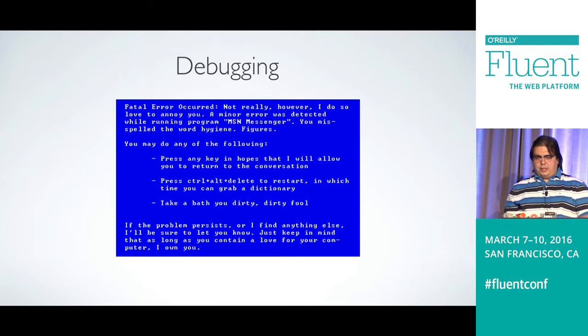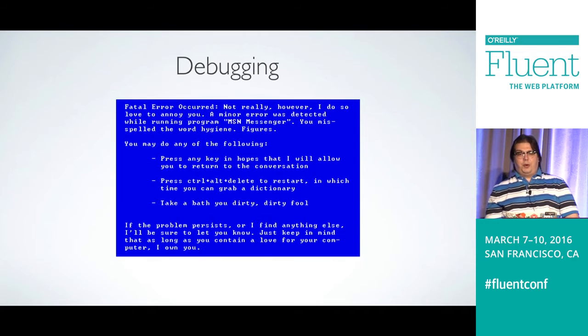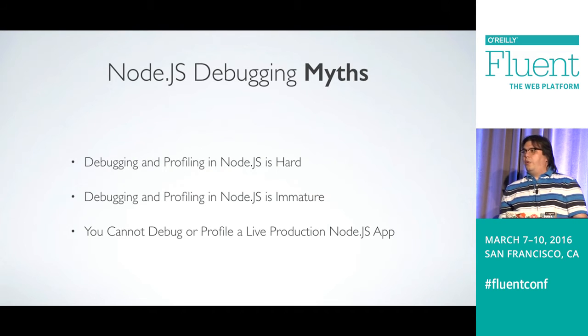So that's that thing, which segues us to the lovely topic of debugging. Debugging is not the favorite thing that everybody wants to do, but you'll have to do it anyway. However, before starting the topic of debugging, I'd like to debunk a bunch of myths related to Node.js and debugging. First and foremost, debugging in Node.js is not hard nowadays. Some people claim that it's still immature, but it's not the case, at least right now. You'll have to know your tools and use them wisely. And when you do that, it's relatively easy to debug and profile your Node.js applications.